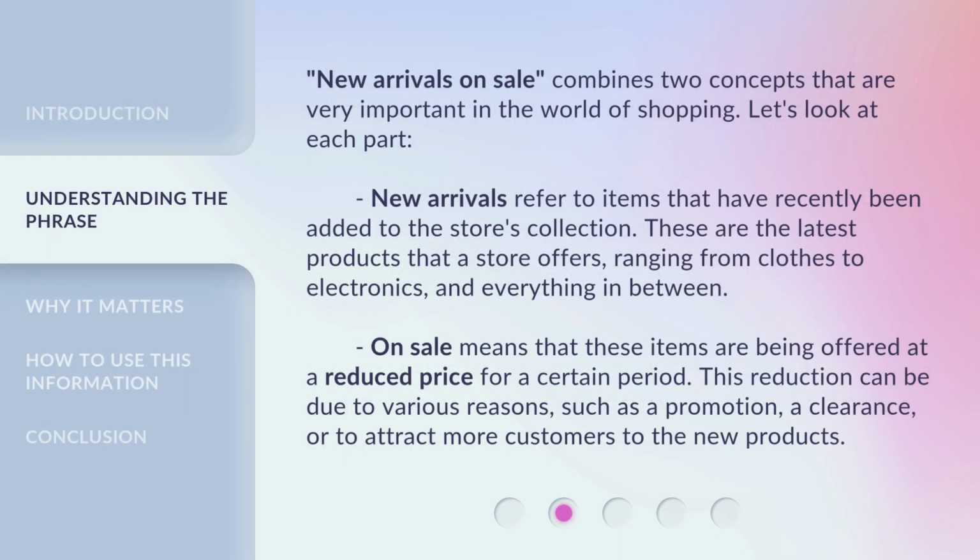New arrivals on sale combines two concepts that are very important in the world of shopping. Let's look at each part. New arrivals refer to items that have recently been added to the store's collection. These are the latest products that a store offers, ranging from clothes to electronics, and everything in between.